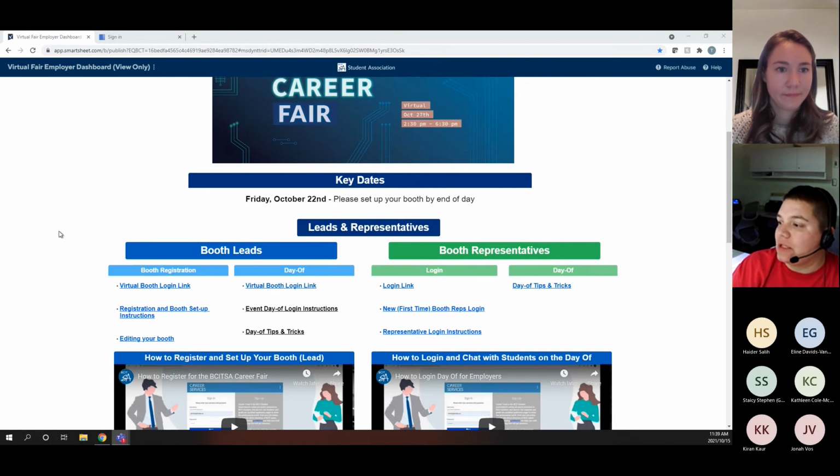So there's two different roles within folks who are going to be logging in. We have our booth leads, which I believe most of you are. And the booth leads are the ones that create the booth. So only one person from your organization can create a booth.